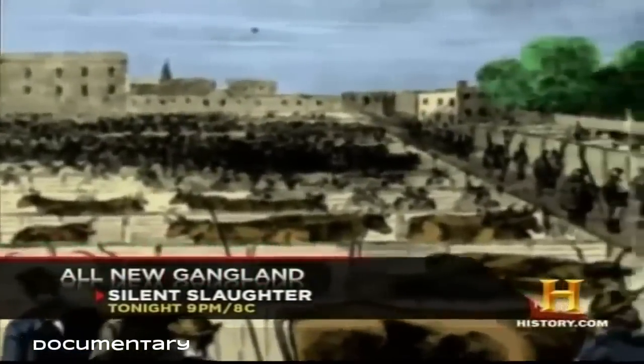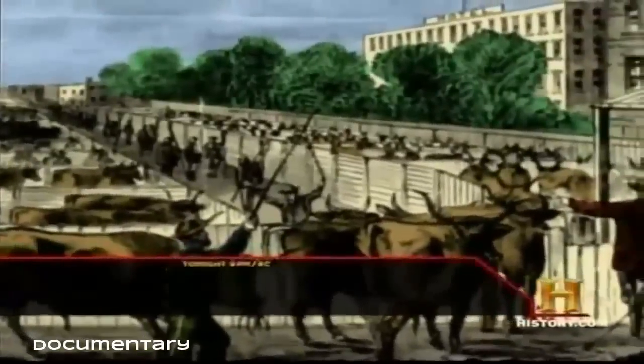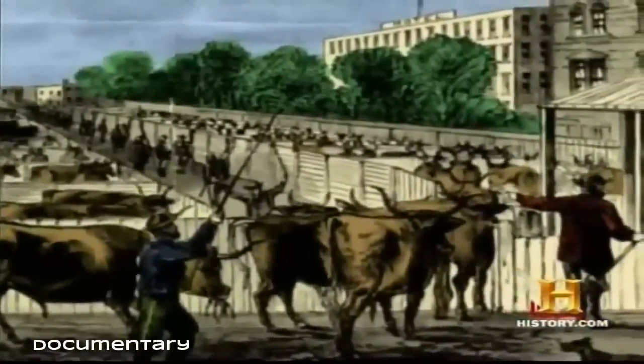Butchering was done on a very local basis because there's no refrigeration. And also because the sort of mass factory system had not yet been put in place. Most cities had major stockyards or markets where local butchers would buy the livestock and then take them off and slaughter them, and then the meat would be served fresh.